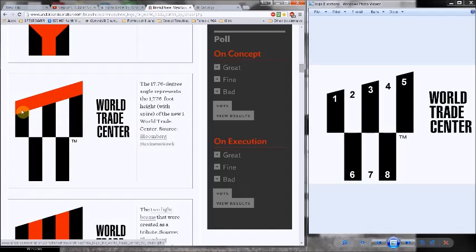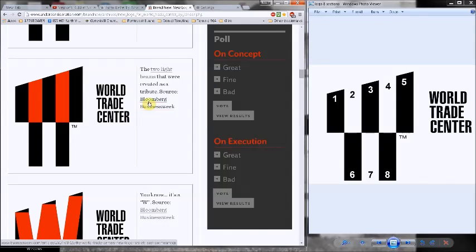The second representation is the angle 17.76. This angle going up is 17.76, and if you look at that as a triangle, that edge there is the hypotenuse, and we're also going to come back to that later, which is going to reveal something very interesting. The next one is the 2 light beams that were created as a tribute. So they're making use of 2 and 4 there as the beams of light, which we're also going to come back to because that has a very significant meaning as well, and revelation.